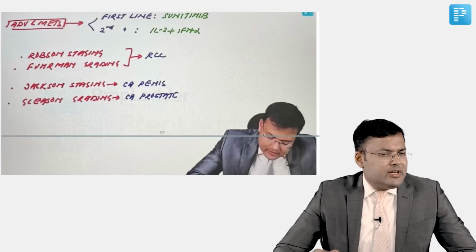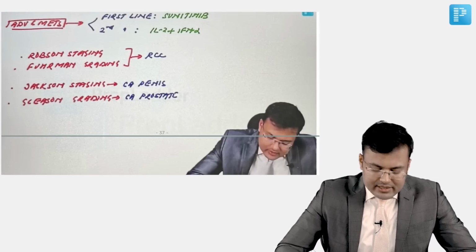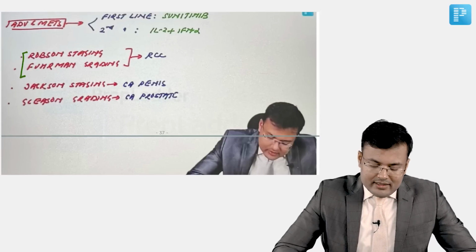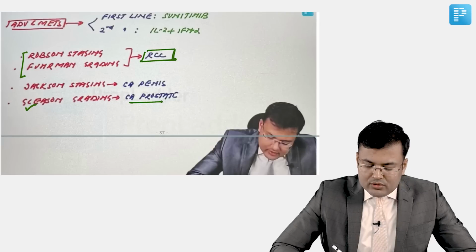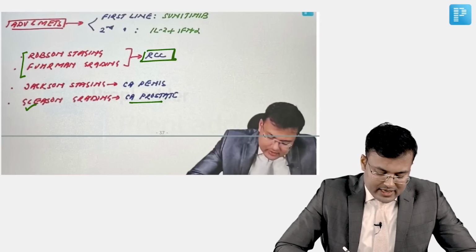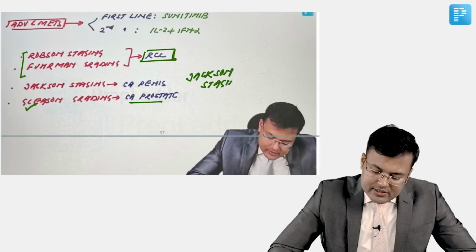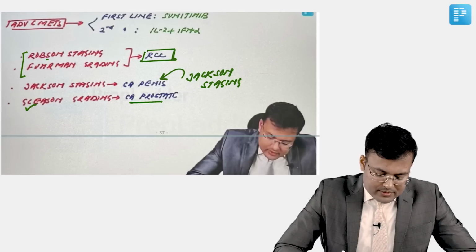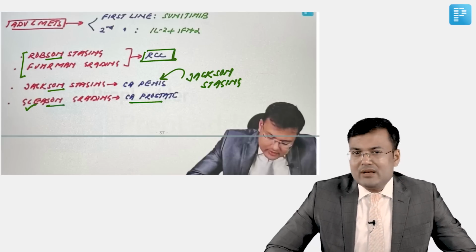In urology, certain named staging and gradings are asked. Also, there is Robson staging and there is Fuhrman grading. Robson staging, Fuhrman grading, this is used for RCC. We discussed Gleason grading and Gleason score, that is for carcinoma prostate, and there is Jackson staging. Jackson staging is used for which malignancy? It is used for carcinoma penis. So Robson, Jackson, Gleason, these are for urological malignancies.